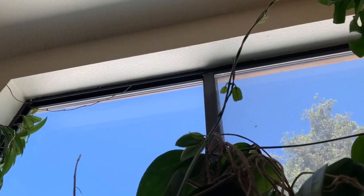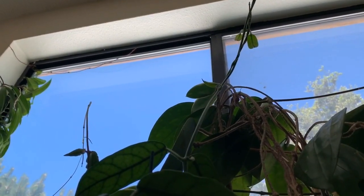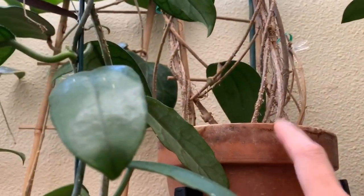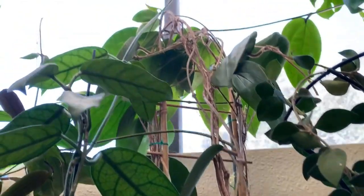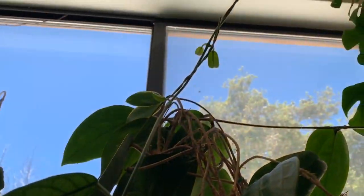It wants to go somewhere. I'm waiting for all these stems to harden so I could separate them and direct them. Probably this one needs a new trellis. This one is actually a Hoya rigida. The leaves are gigantic. I got it from Thailand through eBay. This one is a new leaf and they're just like all over each other.